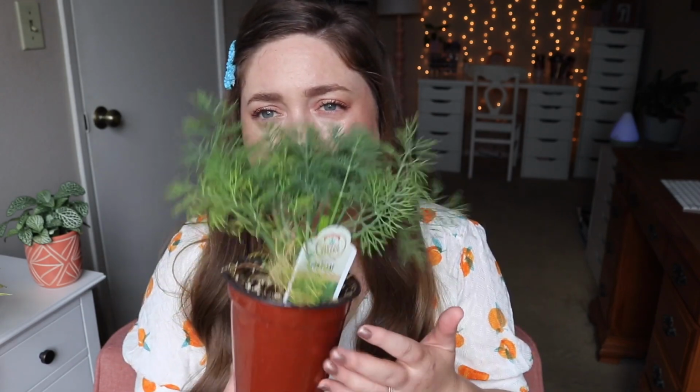I googled parsley plants because mine was doing so well and now it's starting to flower, which I believe is when you replace it. So if you have any tips on that, let me know. But back to the dill, my dill plant was doing terribly. People said you just have to get a new one. So I did.